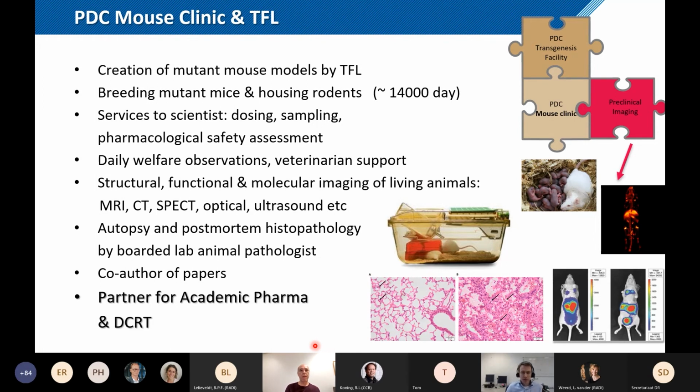So the facility offers a wide range of services, of course, from the creation or the breeding of the mice. They, of course, take very good care of the different animals. But they also take good care of all the scientists. So they really support the scientists with the tools needed for these animal studies. This, of course, leads to many papers being published together with the PDC.